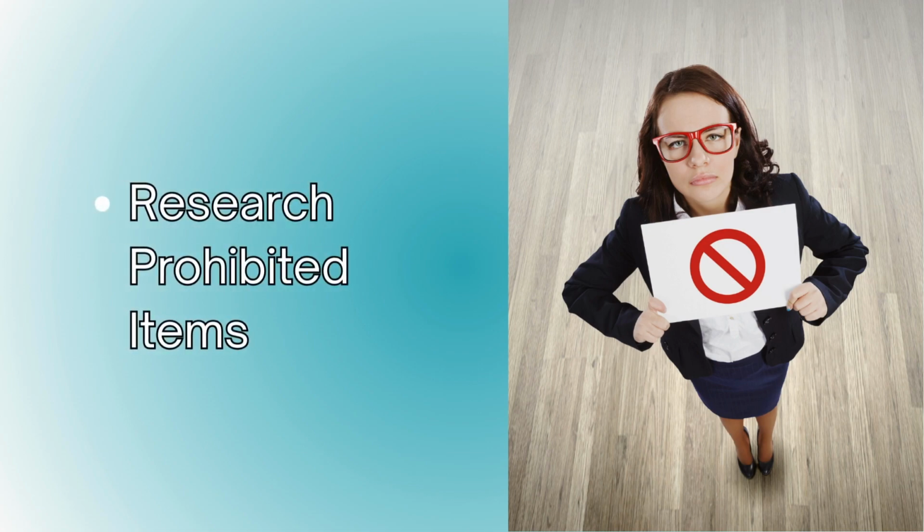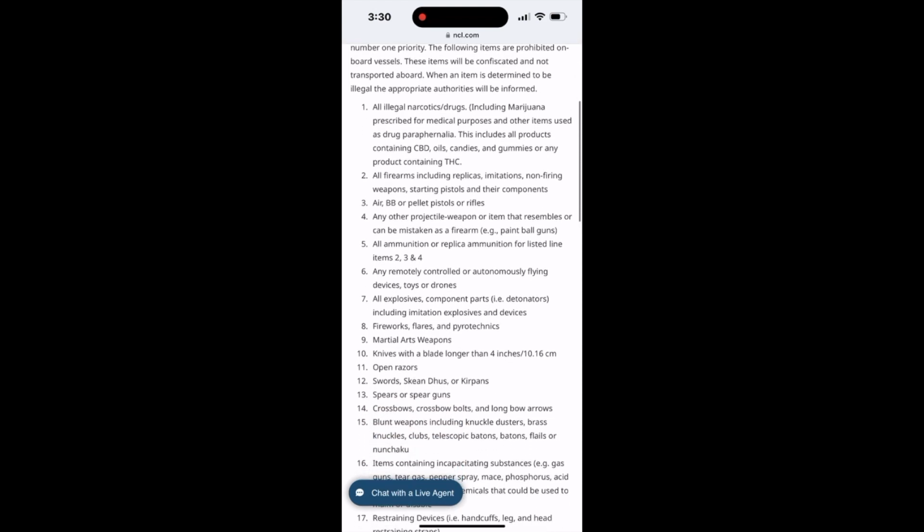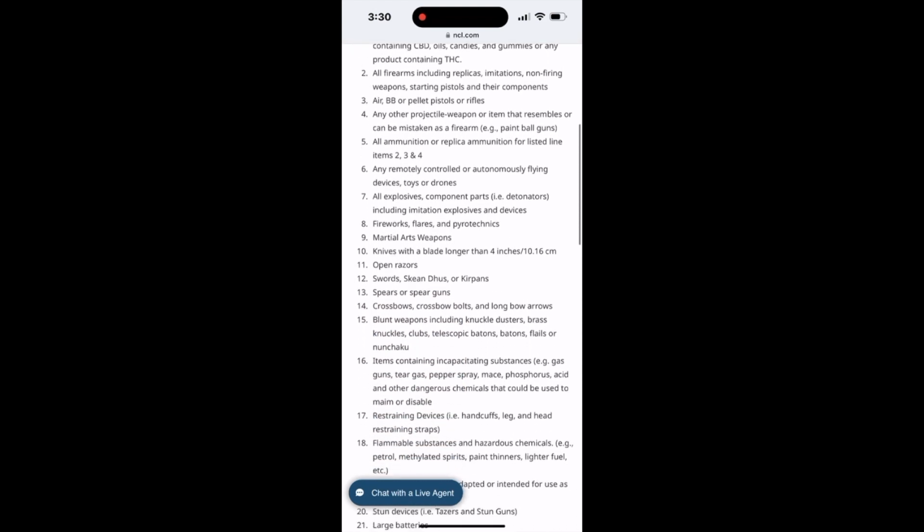And also make sure that you're doing your research. Check your cruise line's website to find out what items are prohibited from bringing on board. You will be surprised, like you cannot bring your own iron on board. It is just a fire safety hazard. So they have an entire list of what is prohibited, so make sure you check that out so you don't get any surprises at embarkation day.